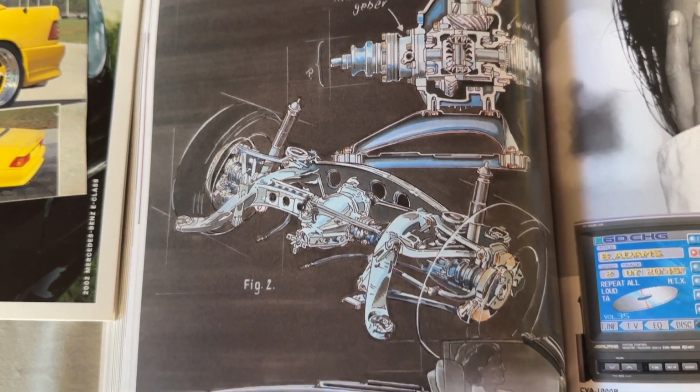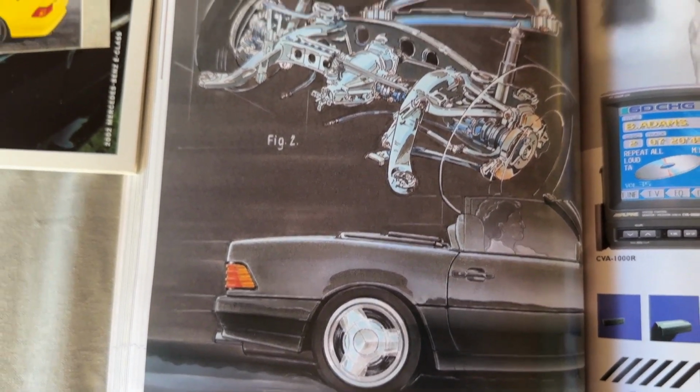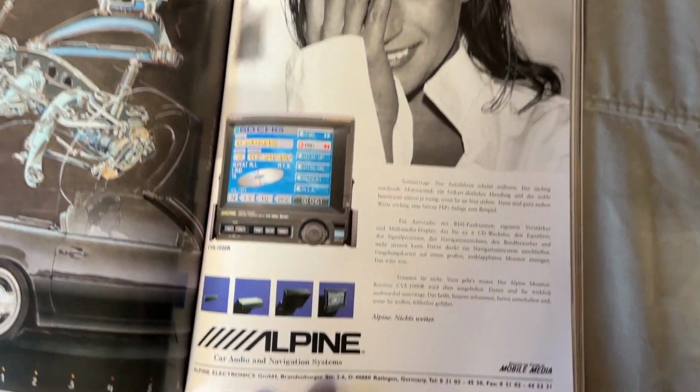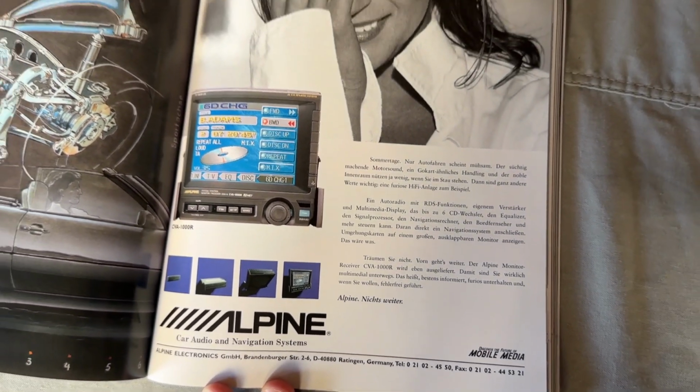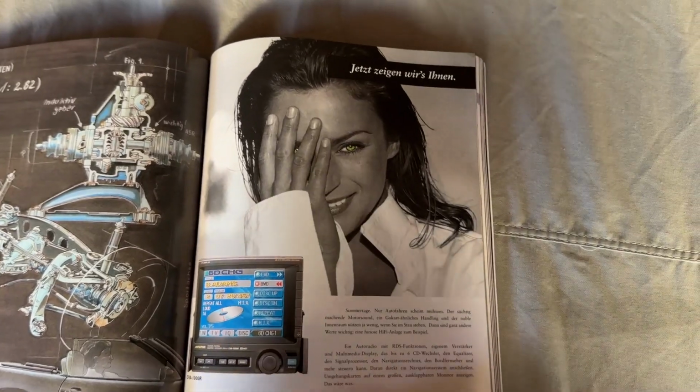Some highlights of their rear axle treatment on the R129, really cool. And some period correct Alpine advertisement. That was high technology back in the day. Really crazy to look at now in 2022.